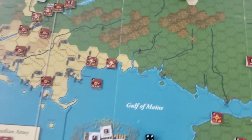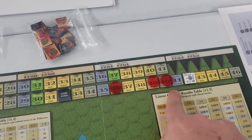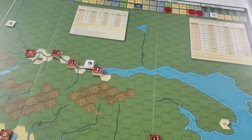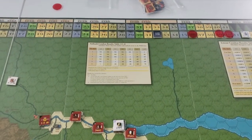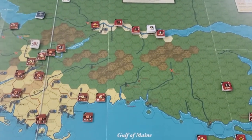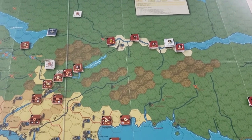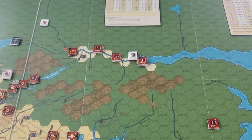Now, if we were keeping with the full campaign and we looked at the withdrawals, the French would win anyway. So the first condition doesn't apply. The British having control of Quebec by the end of turn 32 did not happen, which means the French win the game. Now, if we had gone on and the British captured Quebec, the reality is we wouldn't have been able to make the required withdrawals to go fight in Dominica, Martinique, and Havana.